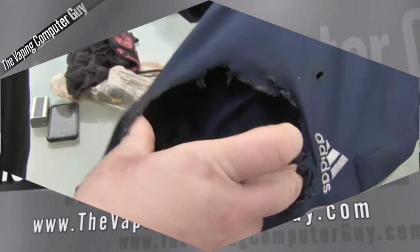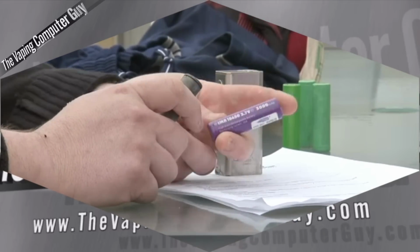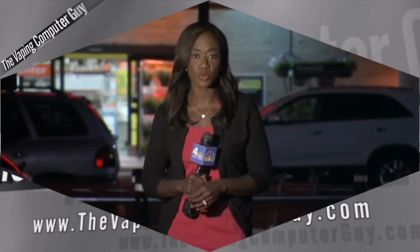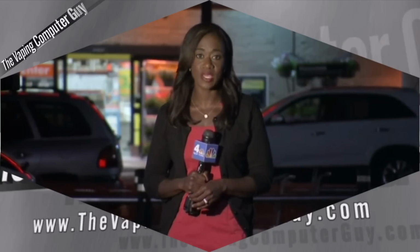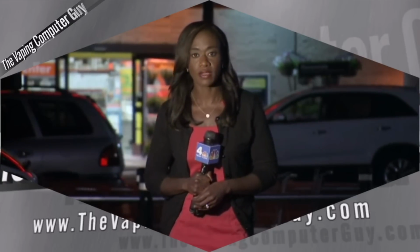There's still no warning on Rosenbluth's batteries, a problem his attorney says needs to be fixed. What we're not sure of yet is whether this was substandard manufacturing. Is this a problem of all lithium-ion batteries? What if I was driving? I have a 3-year-old kid. What if I was getting gas? Rosenbluth tells us he doesn't know if he'll have to undergo skin grafts on those burns. Meanwhile, his attorney tells us he's looking for others who may have experienced a similar incident. In Freeport, Jackie Beckford, News 4 New York.